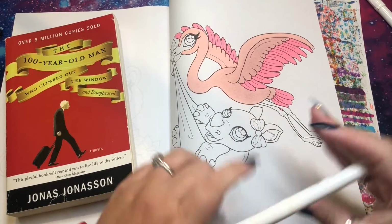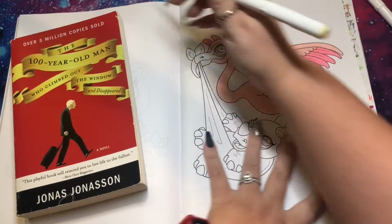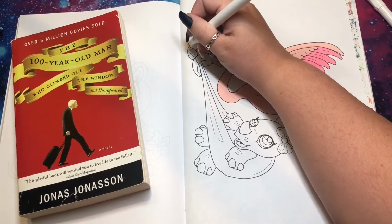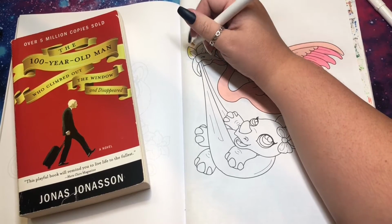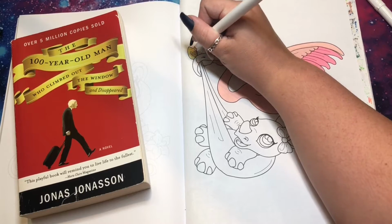I figure if I show you these also that you can tell me if any of them are really good, that I should jump them to the front of the line, because some of them I have no idea what they are. But this is The 100-Year-Old Man Who Climbed Out the Window and Disappeared by Jonas Jonasson. So I guess his dad's name is also Jonas.